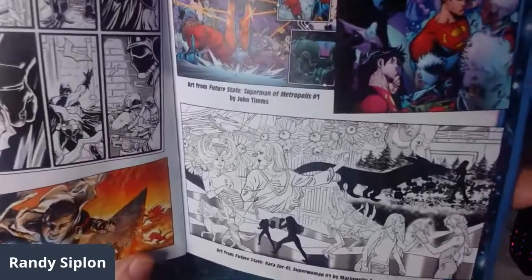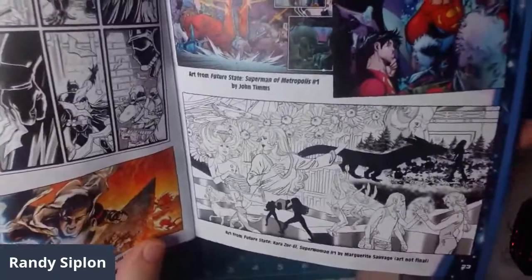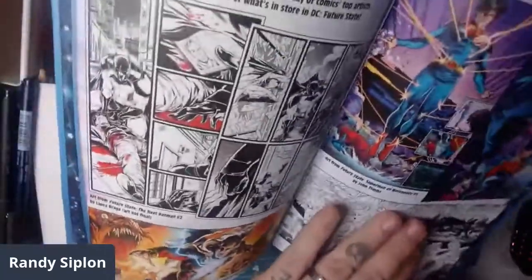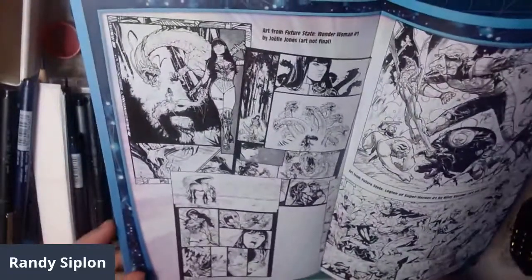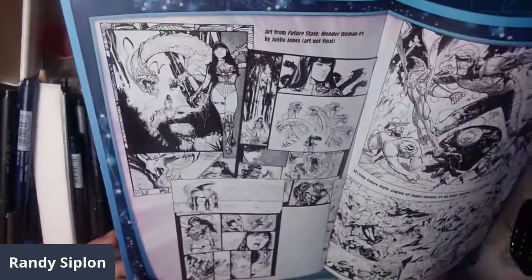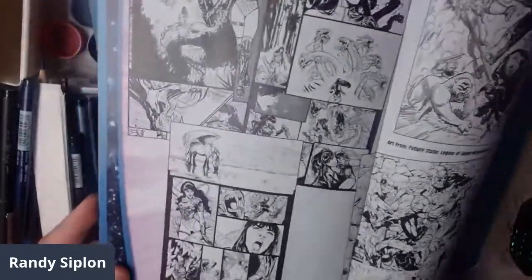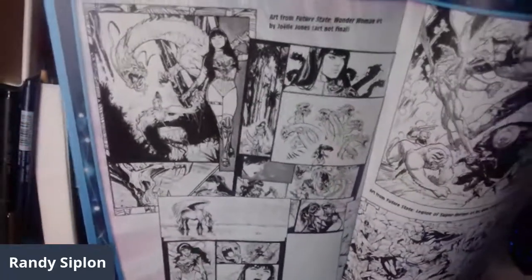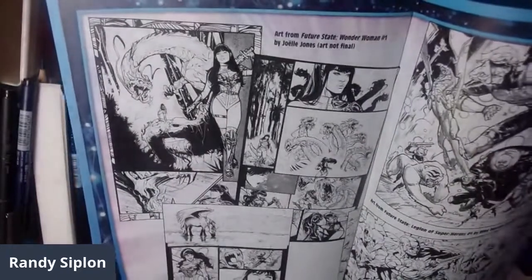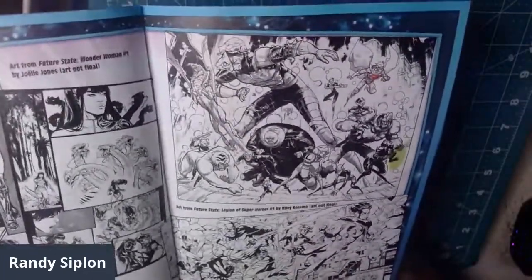Definitely picking up a European kind of Alphonse Mucha vibe off of that. And then it's not bad. Here's some pages from Wonder Woman #1 by Joelle Jones. Yeah, it looks good. I can't knock that. Now, is it really my cup of tea? Well, I don't know, but it looks good. I'll give it that.